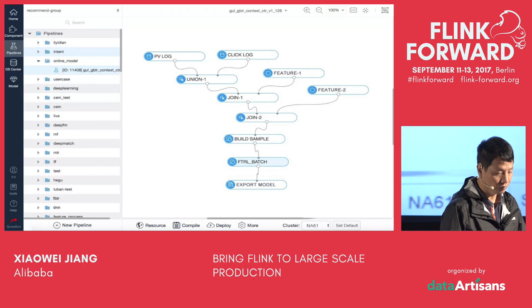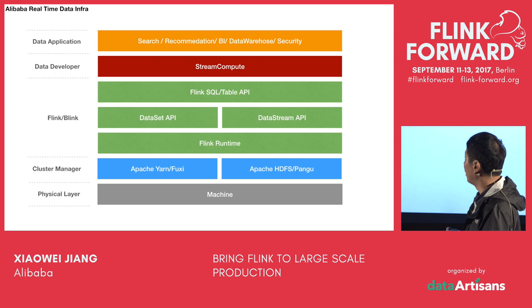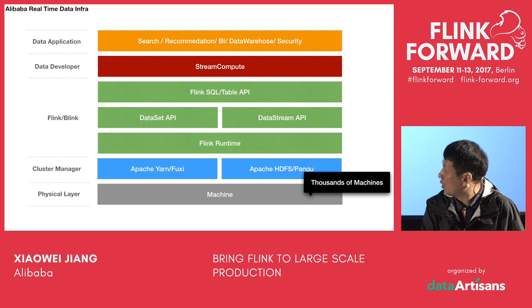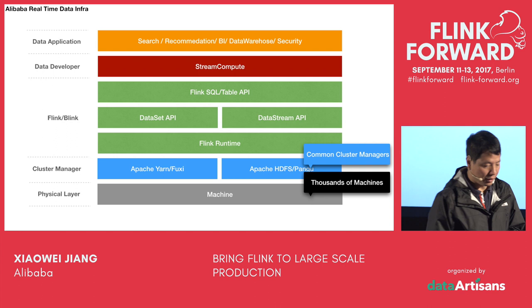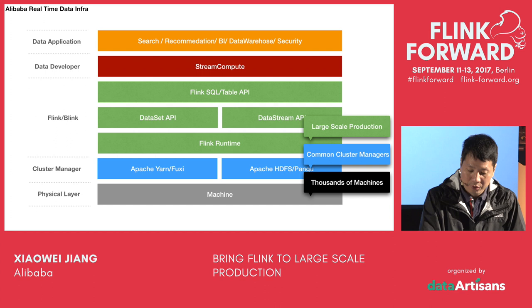Now, let me try to summarize the real-time data flow architecture at Alibaba. At the bottom, we have thousands of machines. Over such machines, we have various cluster managers, such as Hadoop, YARN, and HDFS. Over the cluster manager, we have Flink or Blink. At the runtime, we made lots of improvements to make the runtime scale to thousands of machines and lots of jobs. And we currently have thousands of SQL jobs running in our production.